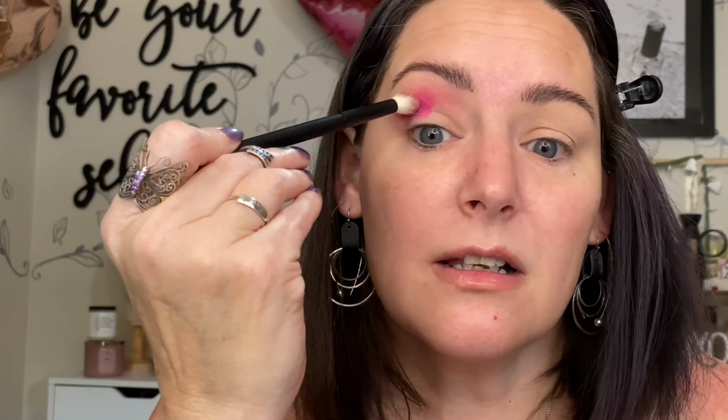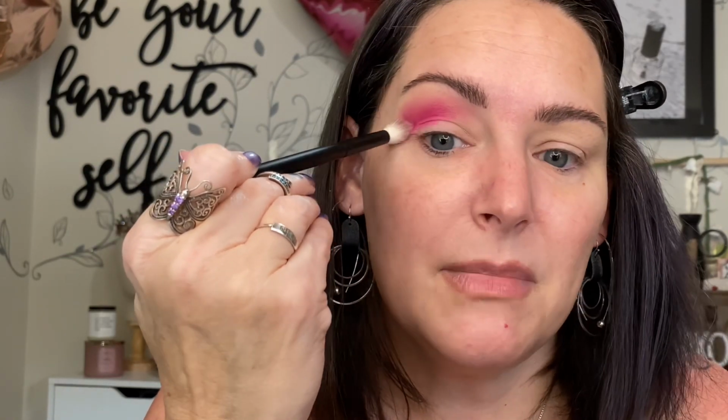On that same brush, I'm going to take the shade Dreamer, which is more of a hot pink, and I'm going to go just a little bit lower. Oh yeah, that's going to be fun. And then with some red, maybe a pink shimmer. I'm very excited for this look to come together.